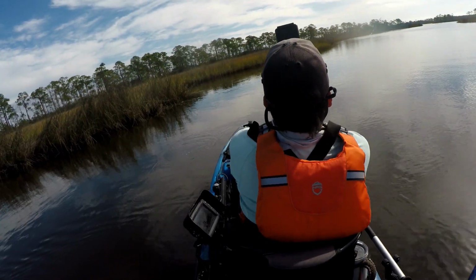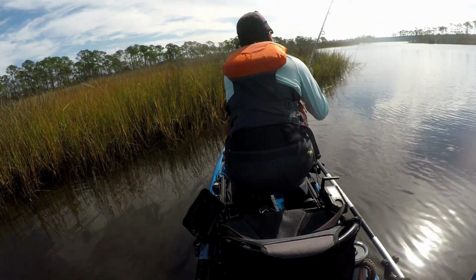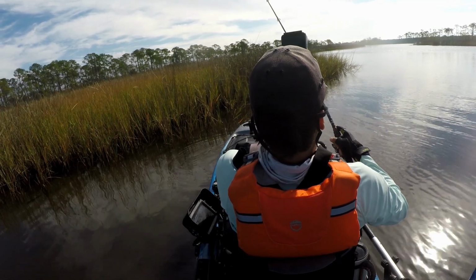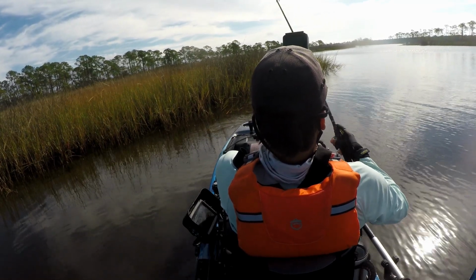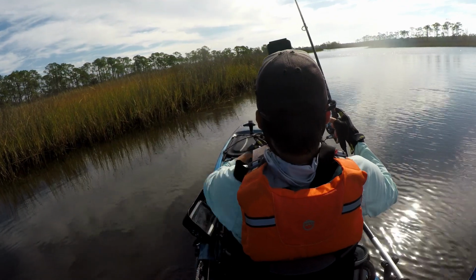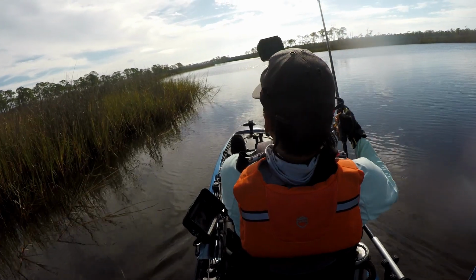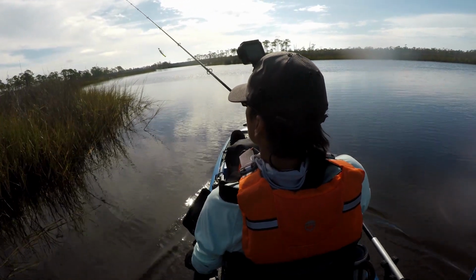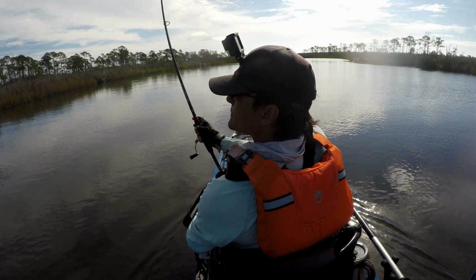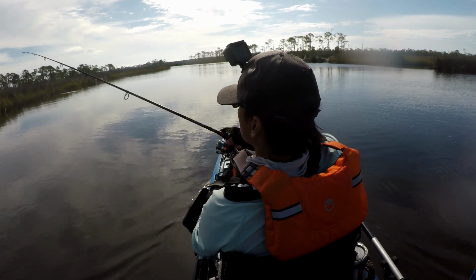Ahead, I see 2 points on my left with a drain on the right between them. I don't specifically remember seeing fish here during pre-fishing, but it's definitely a fishy-looking spot. Nothing on the first point. I pass the mouth on my right and start working my way up toward the second point.